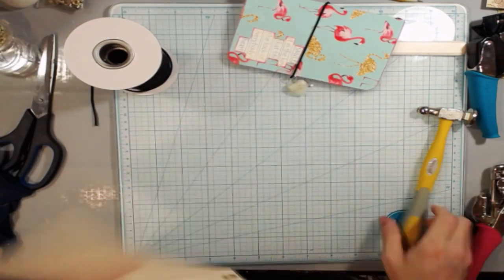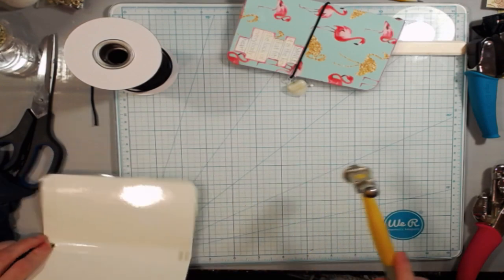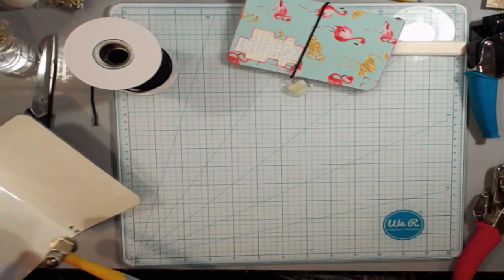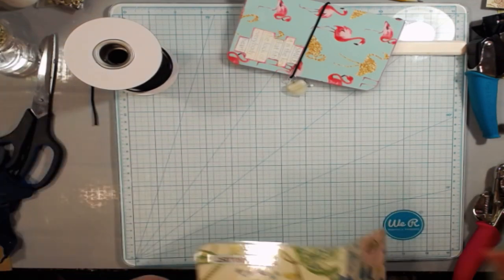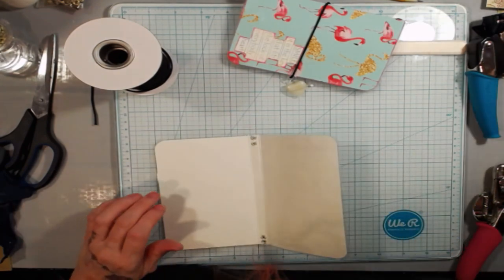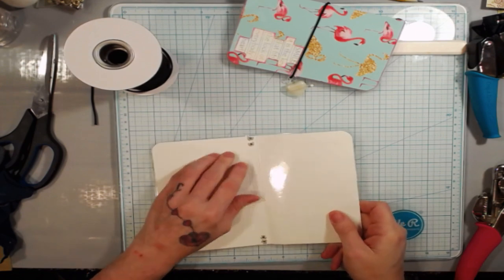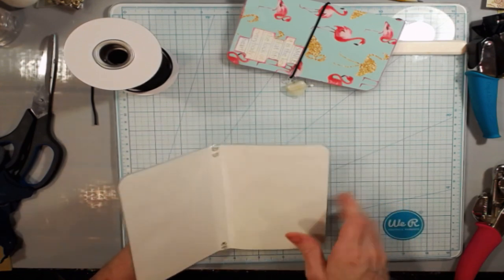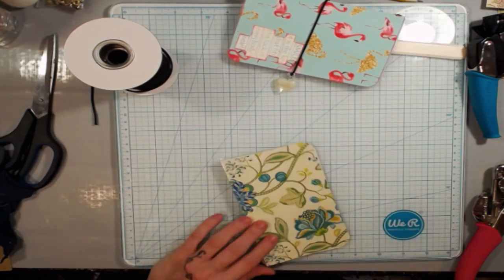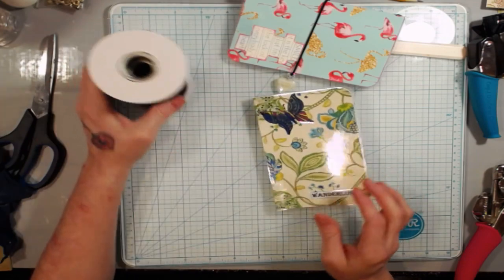Okay, and... Okay. Sorry for all the pounding. That's what he said. Not like you're going to be running your hands on the inside of that anyway. Okay. So, now we need our elastic.